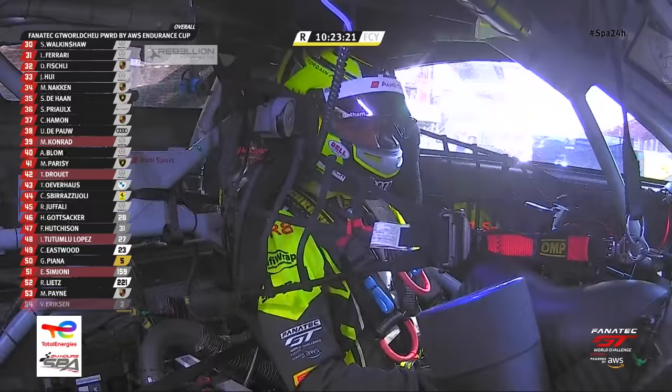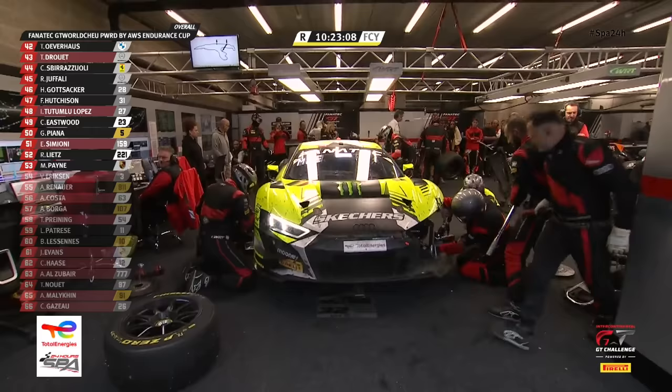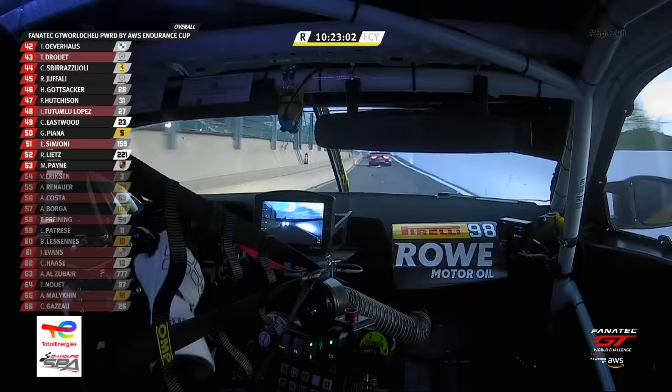Nico Müller stays in the car, getting wheeled back into the garage. So there will be substantial work on the front of the car. It looks as though the suspension and wheels got away unscathed. But I'm just going to throw a number at you. 4 minutes and 9 seconds was the technical pit stop for Jules Gounon in the 88 Akodis ASP Mercedes. That is now done in terms of having to do another one in the race.